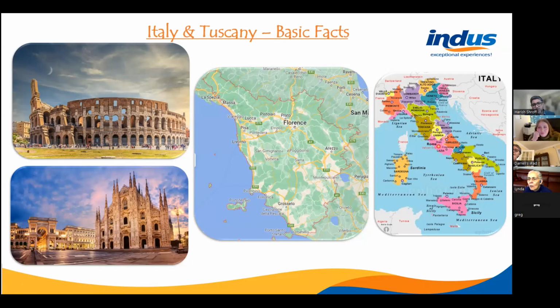There are so many things to see. We've always had people visiting more than 2 times, 3 times. Right in the center, you will see the map of Florence. That's one of the main areas that we will cover on this itinerary. Of course, the whole of Italy is situated in the Mediterranean region with the ancient history, landscapes, and things like that. On the left-hand side, you will see the Colosseum.